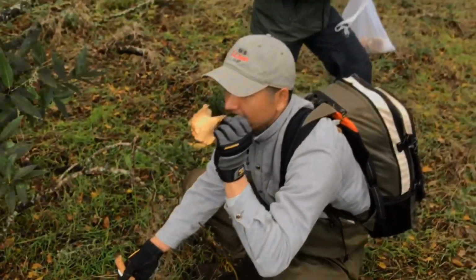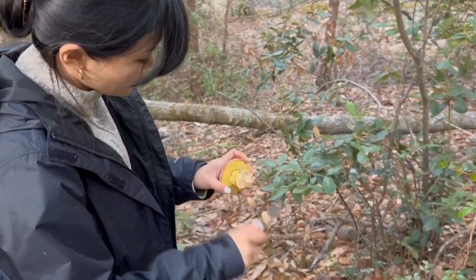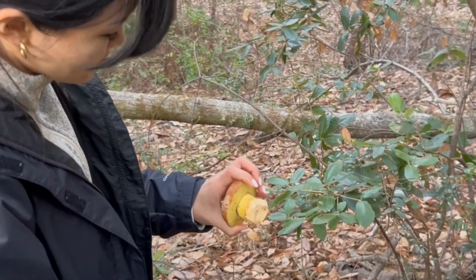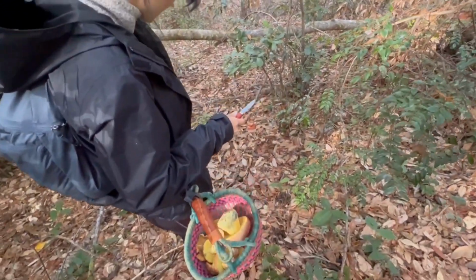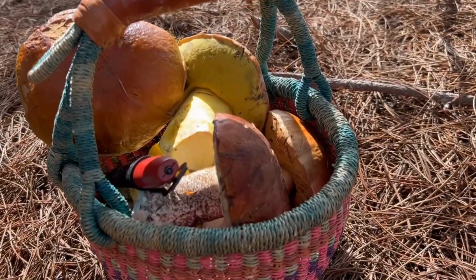One of those tools is a nice vessel to carry your mushrooms. Now, in some places, I carry mine in a paper bag to be more discreet, but in some places, we favor a nice basket. And a good quality basket will last you a long, long time.